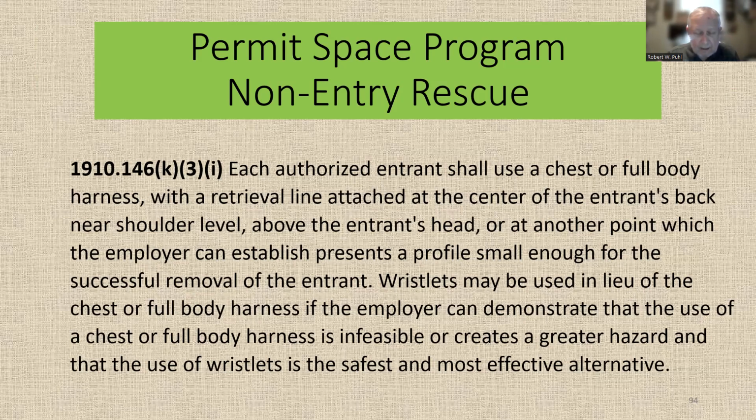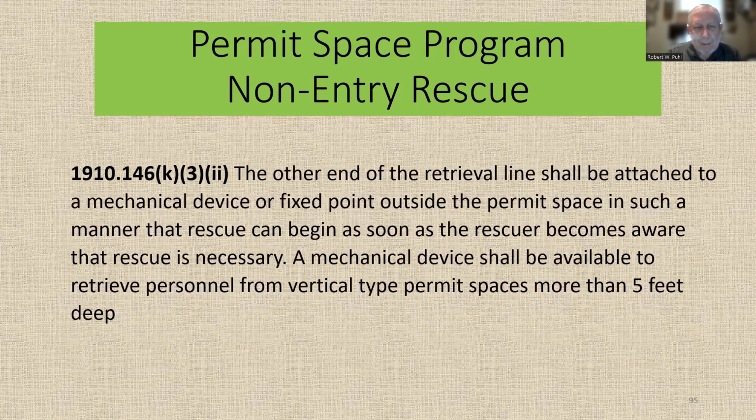Why wristlets? Because if that's the case, you're going to go out like this with your hands up, and it's probably going to be a lot easier to get you through a manhole, especially if you're a big person. The other end of the retrieval line shall be attached to a mechanical device or fixed point outside the permit space in such a manner that rescue can begin as soon as the rescuer becomes aware that rescue is necessary. A mechanical device, and this is important, shall be available to retrieve personnel from vertical type permit spaces more than 5 feet deep. A mechanical device, a hoist. It could be a hand crank hoist, it could be a motorized hoist, but it should be available to retrieve personnel from a vertical type permit space more than 5 feet deep. So if it's on a horizontal level or not 5 feet deep, you can just have people cranking that line in. But if it's more than 5 feet, then you need some mechanical help. It makes a lot of sense.